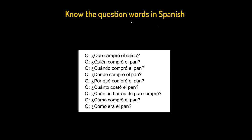Having a good knowledge of question words in Spanish will help us answer the right information. You may encounter different possible questions, and understanding the question word that opens that question is going to be crucial for you answering the right thing. So let's have a look at what these possible question words might be. So we could have, for example, ¿Qué compró el chico? This question would mean what did the boy buy?